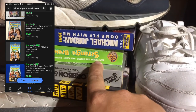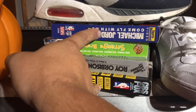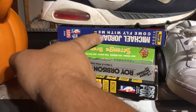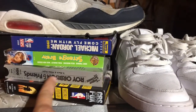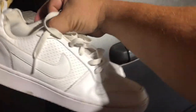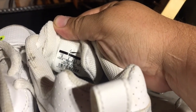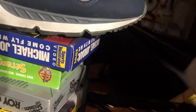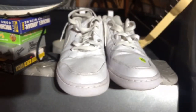I haven't comped it yet. These two I'll probably get, I paid 50 cents a piece for these. I'll probably get $10 for those two. This probably won't be for sale, but I'll put a comp up and see. Maybe I'll sell it if it's worth more than like $10 or $12 shipped. And then these are just some white on white on white Nikes. They're 2016 men's size 9, 2016 shoes. So those were a pretty good pickup too.